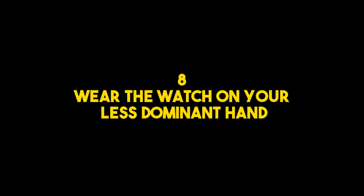Now to the final one that I know might surprise a lot of you. The most fundamental watch rule that everyone needs to know is to wear the watch on your less dominant hand. I personally didn't know this before, because before I thought we were supposed to wear watches on our left wrists, and anytime I saw someone wearing the watch on their right wrist, I found that weird. Not knowing, I was being weird.